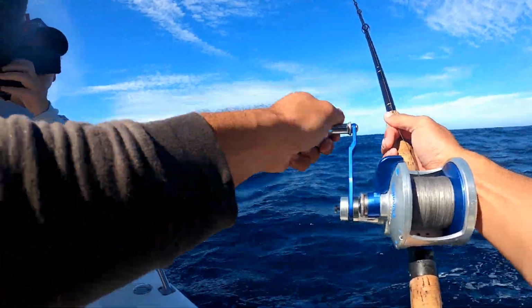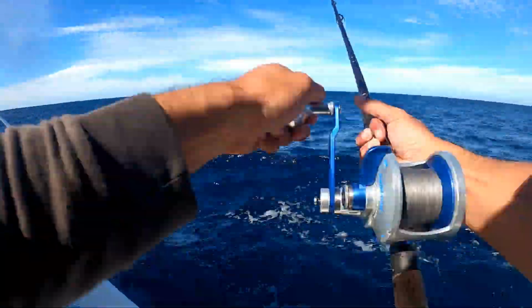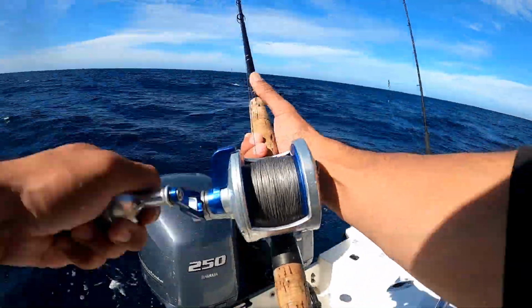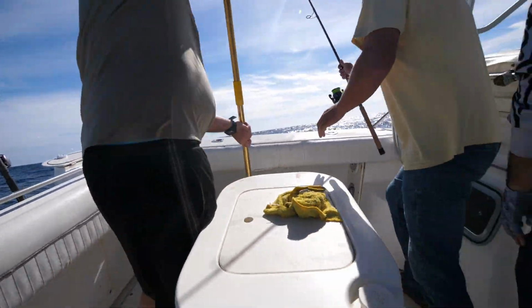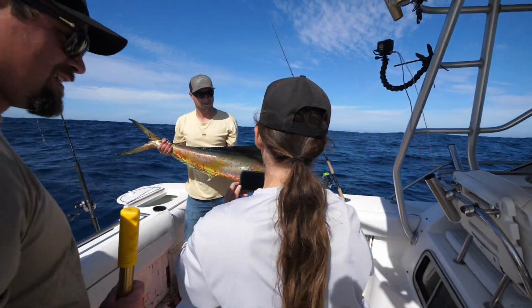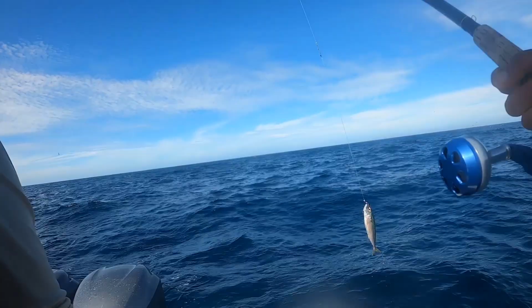I guess we're never gonna know. Damn. I wonder if it broke off or spit it or what. Shoot, look how much line it took too. Picture time. Quick picture, man. It's gonna lose color real quick. That's a nice one. That's a nice one, dude. Matt, you might have found yourself a nemesis. Oh man, I hope not.